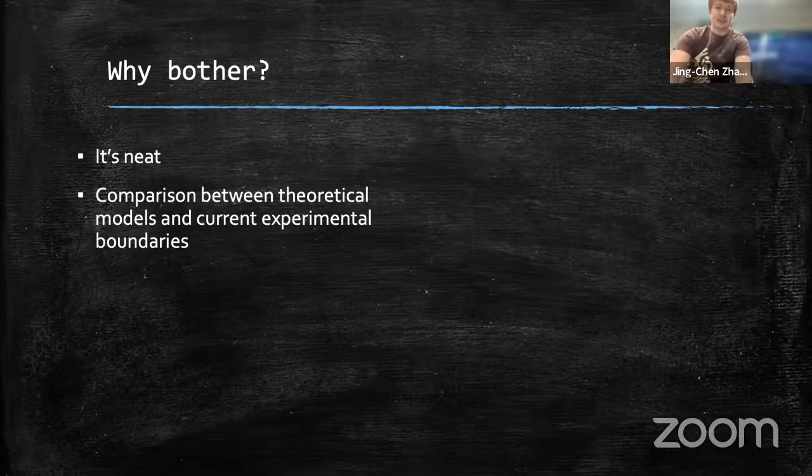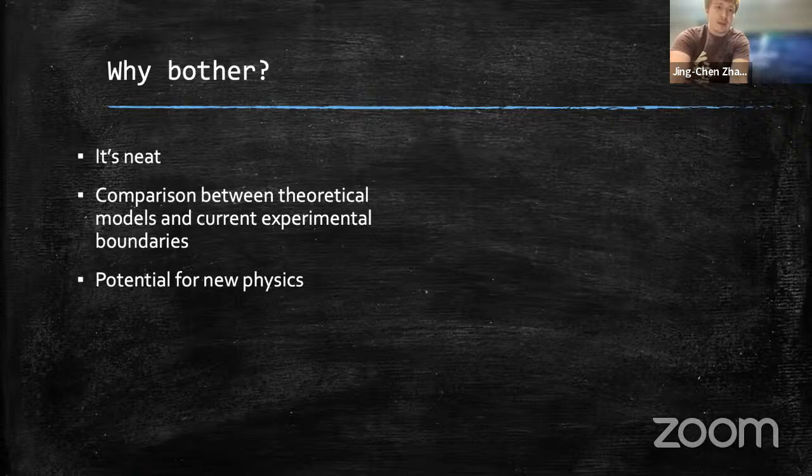I'll talk about these numbers later, but currently, for continuous fields, the limits are right around 45 Tesla. So if you have some theoretical prediction that says we should be seeing something at 60 Tesla, you can check it with pulsed fields, but you can't really explore it too well in a continuous manner. There's always potential for new physics. The further you push boundaries, the more you can discover.